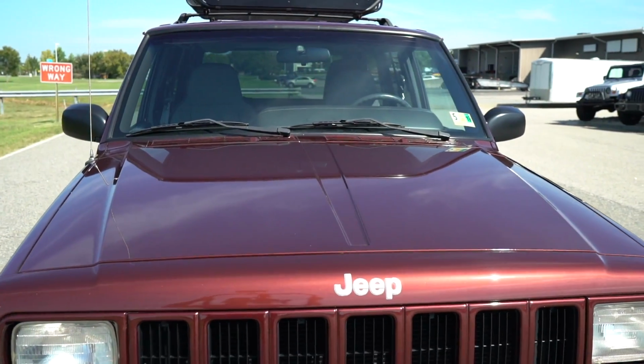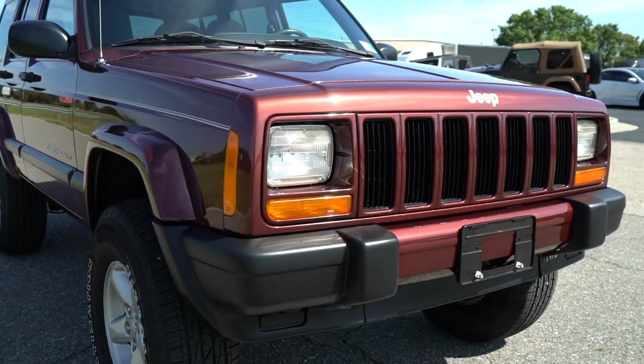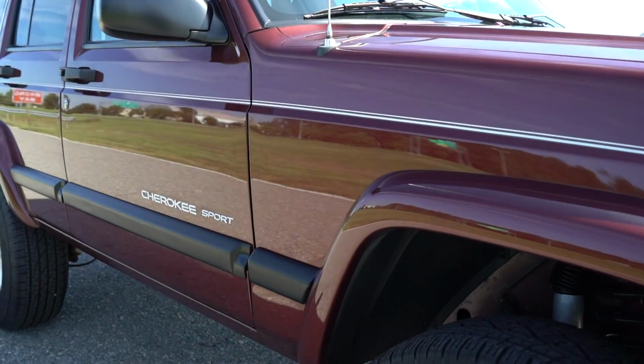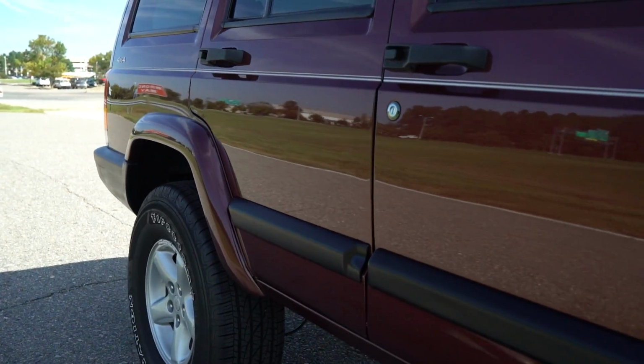AC system is absolutely ice cold. We got the Jeep in 3 days ago. As soon as we got it in, my guys went ahead and did a full paint correction service on the Jeep, which has already been done. Beautiful, beautiful paint.